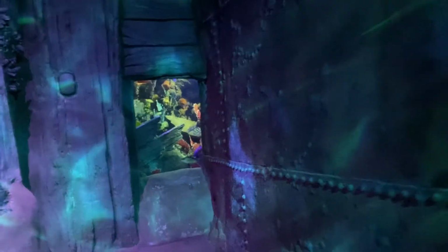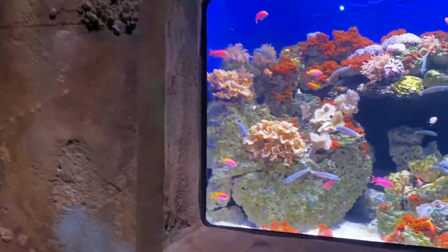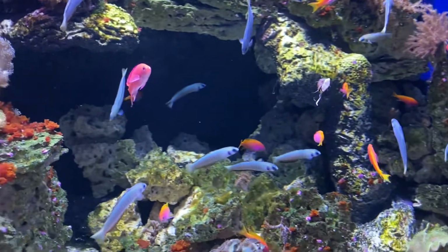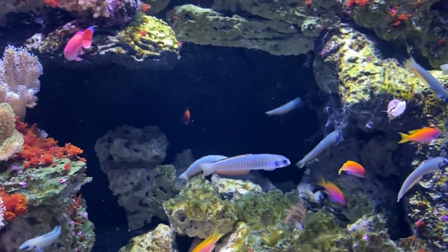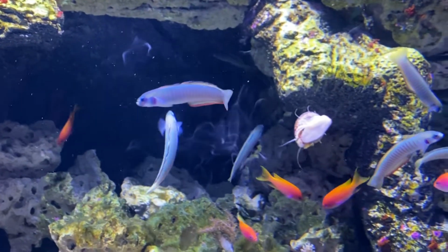It's got little windows everywhere into the big aquarium. They need to put an octopus right here. This would be a good spot for an octopus. Yeah, one octopus. Oh man, look at these. Look at these hot pink fish. What is he doing? He's like expelling toxic waste or something.